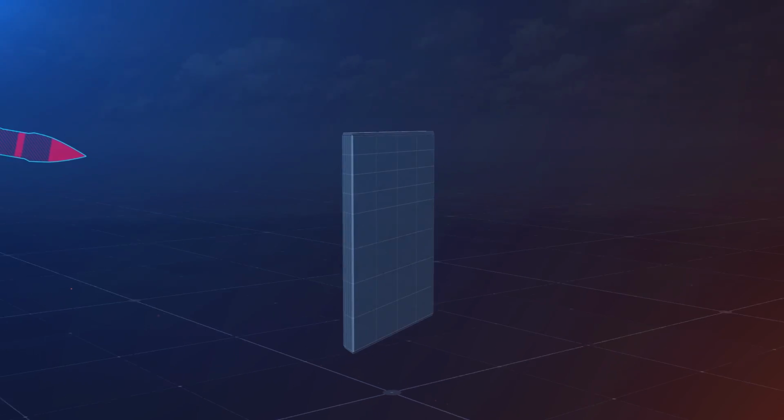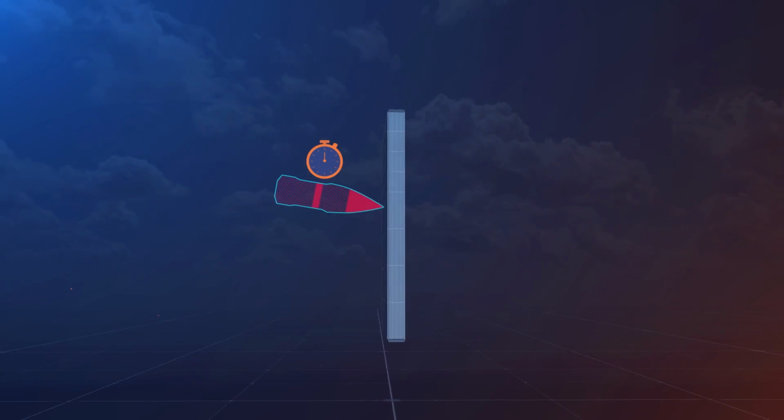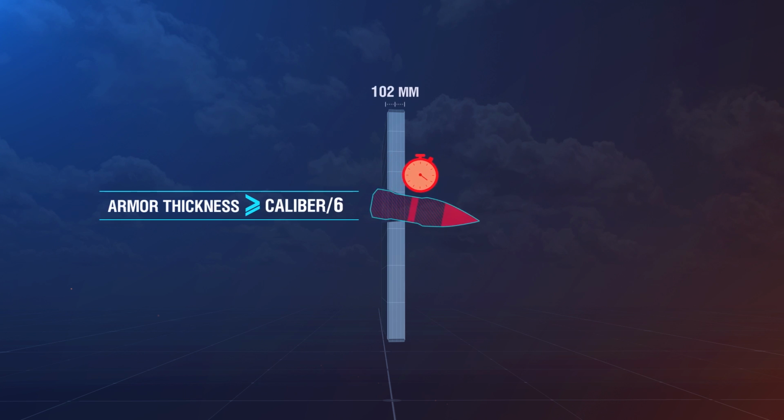The AP shells have a special fuse installed inside. It activates after a shell penetrates armor of a specific thickness. Activation of a fuse is delayed, so a shell has some time to reach deeper into a ship after a hit. If the thickness of the penetrated armor is greater or equals 1/6 of the shell caliber, the fuse activates and the shell detonates, inflicting damage to whichever part the shell ended up in.